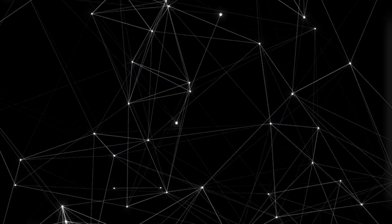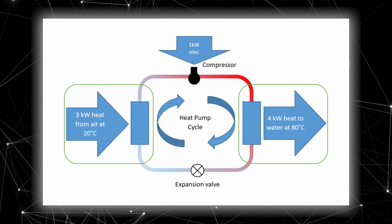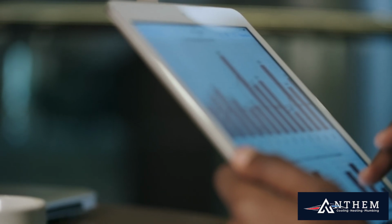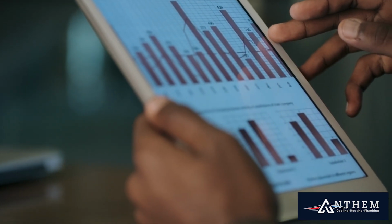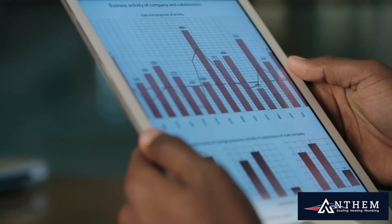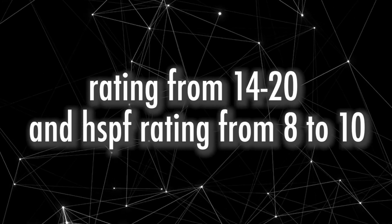home. Heat pumps are rated by their seasonal energy efficiency ratio for cooling and heating seasonal performance factor for heating. Higher ratings mean better efficiency. Modern heat pumps have SEER ratings between 14 and 20, and HSPF ratings between 8 and 10.